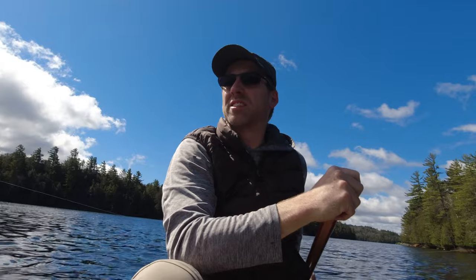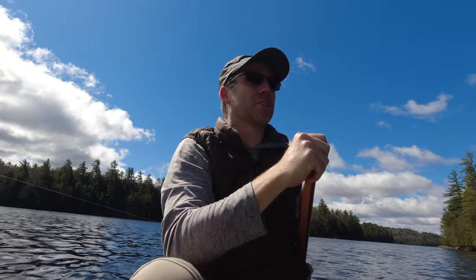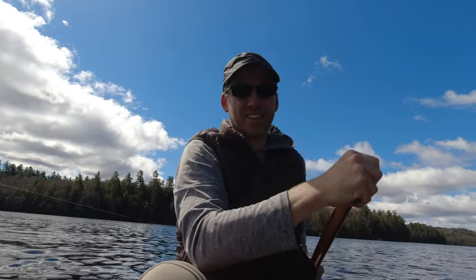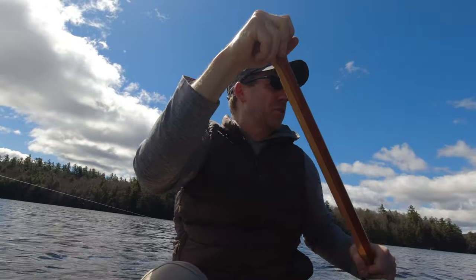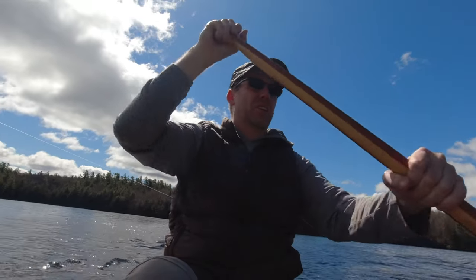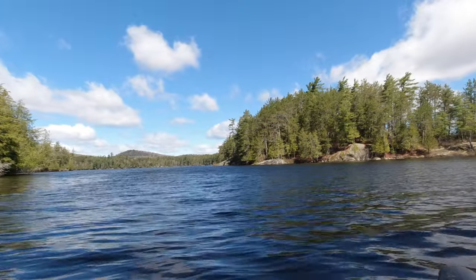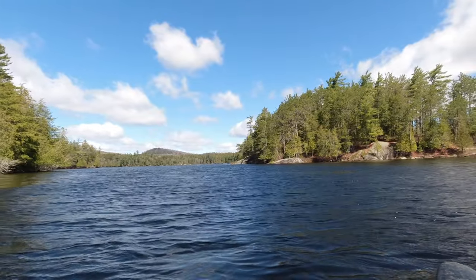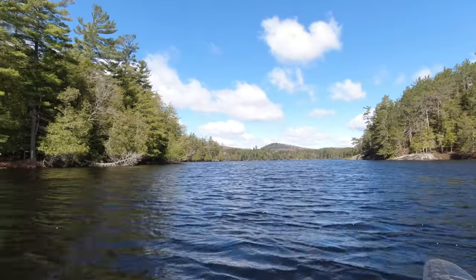Logan and I were just saying that it turned out to be just beautiful weather. It's sunny. It's perfect. To me, this is perfect temperature. Definitely is, especially whenever the sun is out. Well, we're gonna troll through this channel, see if we can pick up a fish. It is kind of ripping through this channel. Nice little breeze. We're gonna try to paddle through this channel.